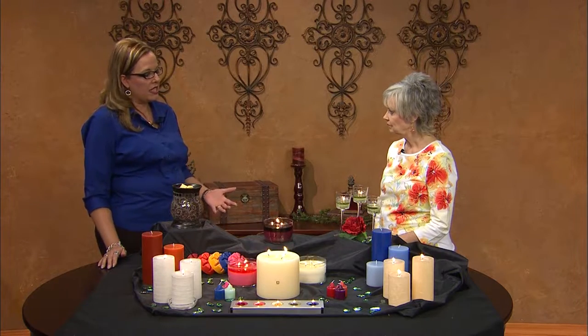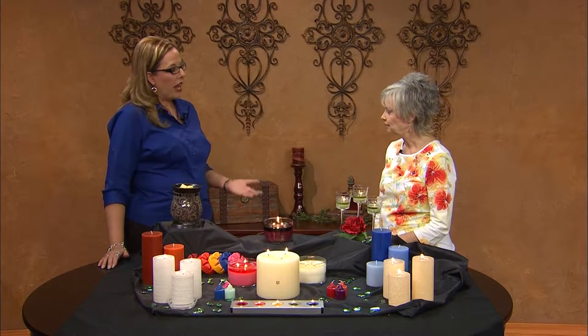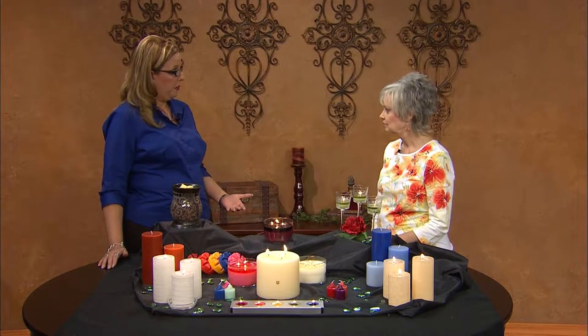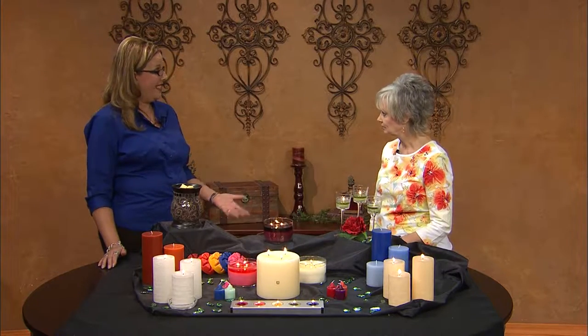So one of the things that I always encourage people to look for is wax that is colored completely through and scented completely through. A lot of times candles out there are just scented and colored on the outside, and you're not getting the best for your money. So when you start burning it, pretty soon it's white. Exactly. Nothing left. And it doesn't burn as nicely and as pretty.